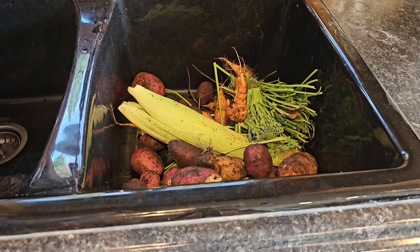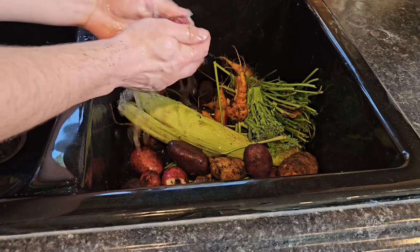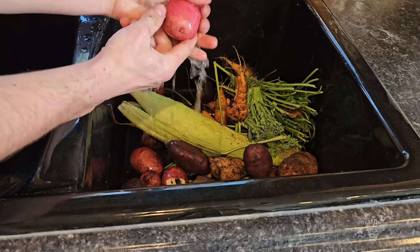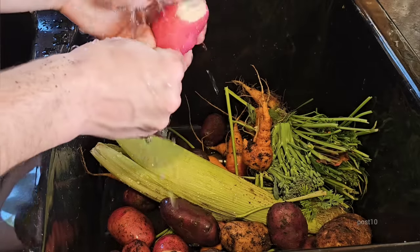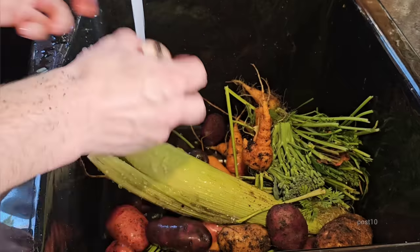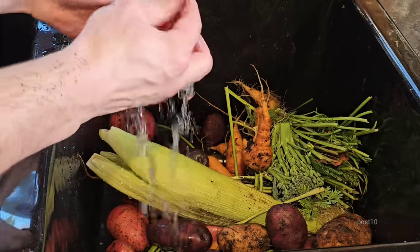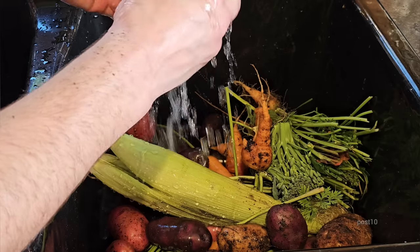All right, everyone, here's what we brought inside. Let's just go ahead and clean these up a bit. All the ones with broken parts from hitting it while getting them out of the ground, we'll definitely eat these ones today. And the rest of them, potatoes keep a pretty long time.